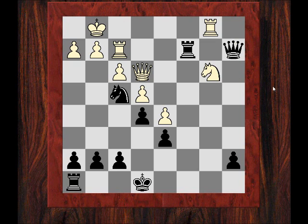This pawn is more real here, it seems. After takes, white has no chance to regain now with his rook attacked. Can't simply take. So he protects the rook.